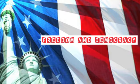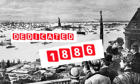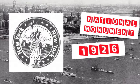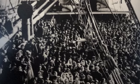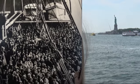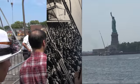Over the years, it has become a symbol of freedom and democracy. It was dedicated in 1886 and became a national monument in 1926. Often, one of the first glimpses of the U.S. that the immigrants on ocean voyages from Europe saw was the Statue of Liberty.